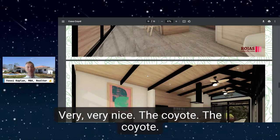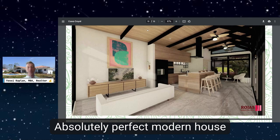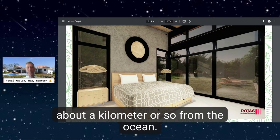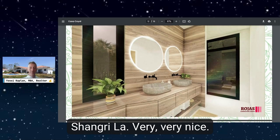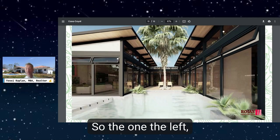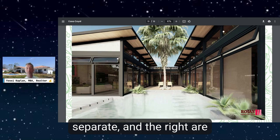Okay, very, very nice. The Coyol, absolutely perfect modern house, about a kilometer or so from the ocean. So very, very beautiful. His and hers, that could be anywhere. That could be the bathroom in Shangri-La. Very, very nice. So the one on the left, you can see where the living room is and the kitchen, completely separate, and on the right are the bedrooms.